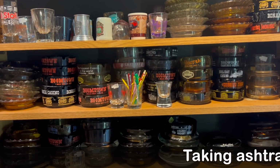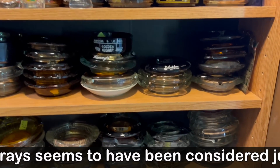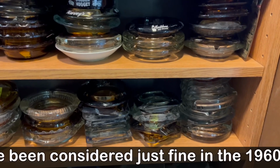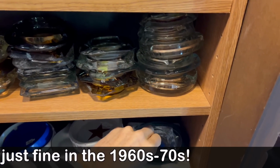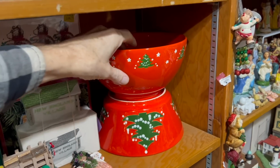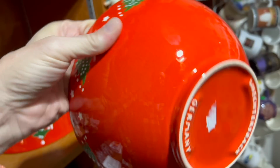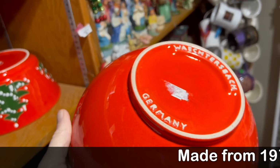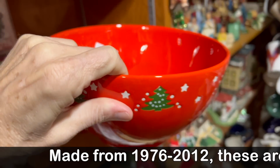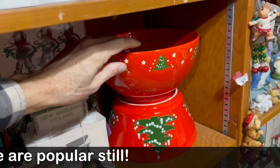We like to think of our ancestors as having lived in a more genteel time when people were respectable and upright, and yet everybody smoked and then felt it was fine to just take the ashtray with them from wherever they were. Wachtersbach Christmas tree items are some of the most popular Christmas dinnerware now. Made in Germany from about the 1970s through the early 2000s is my understanding.